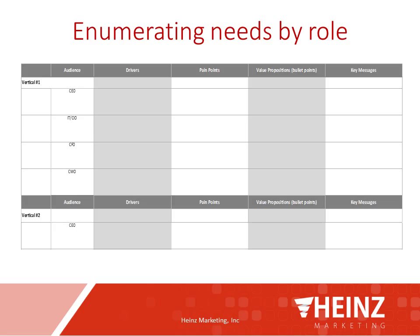This spreadsheet forces you, before you enumerate what your topic is, what your story is, to first talk about the drivers and then talk about the pain points inherent with your prospects. And it forces you to do that across different audiences. In a particular company, you will have a CFO, a CIO, a CMO, a CTO. All of these roles may be impacted by your product, but in different ways. They think about the impact it's going to have in very different ways.